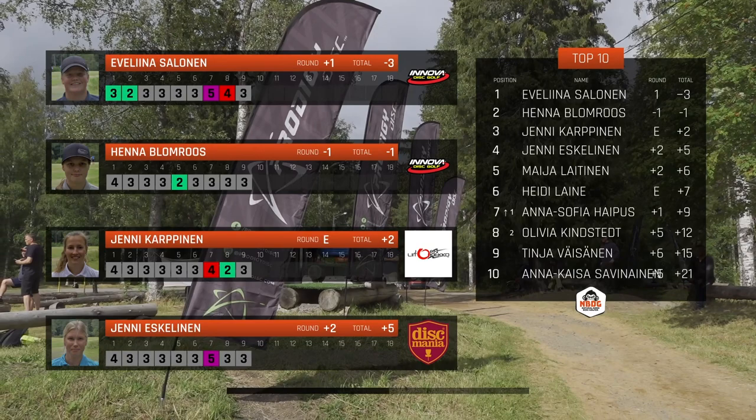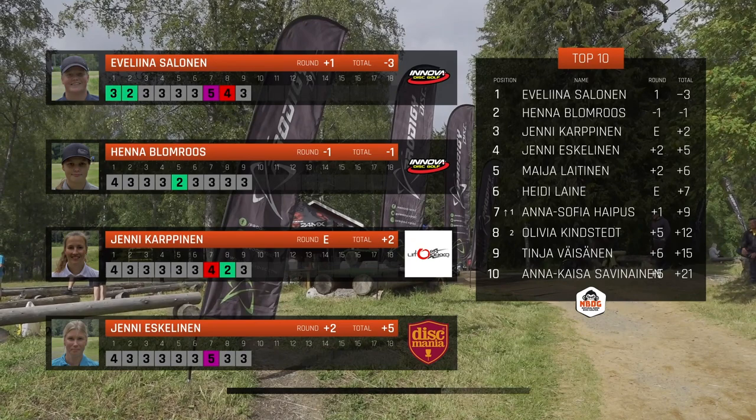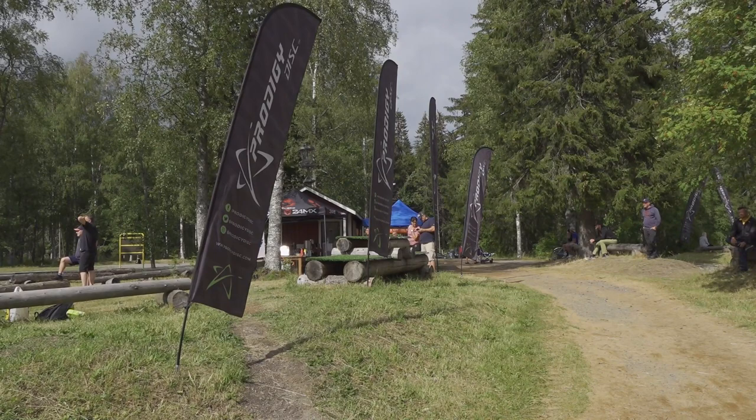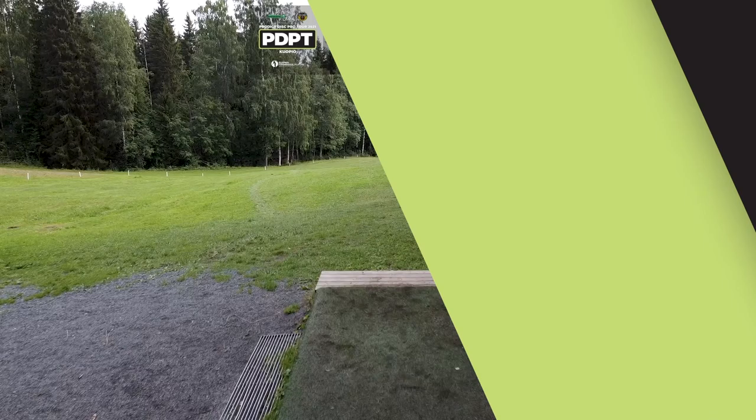Then not far behind is Karppinen. She's at plus two. She's been playing pretty clean besides seven as well. This 10 through 14 or so, we're going to have a lot of these less than 300-foot shots. Into the woods, out of the woods. Technical. But let's jump into hole 10, Hayden.